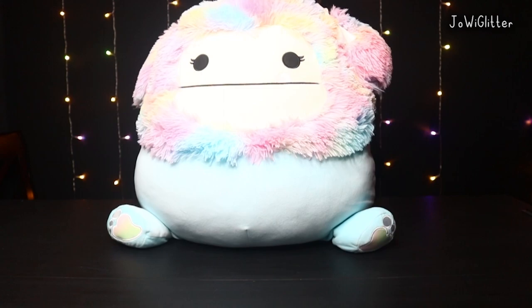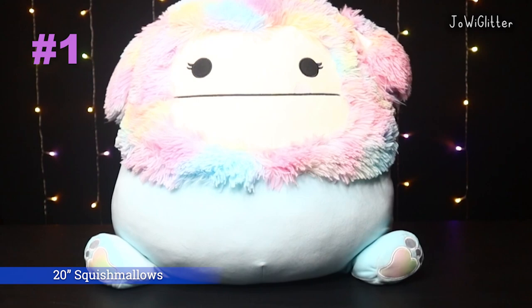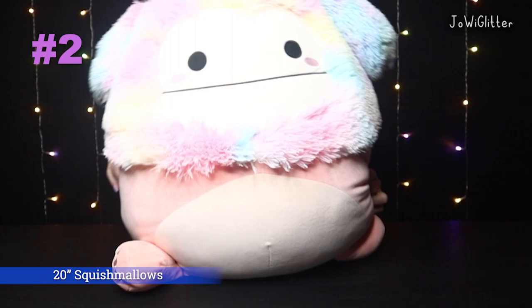Let's start off with my favorite Squishmallow, Zozo the Bigfoot. She was my first Squishmallow, and she's my favorite Squishmallow. And I love her so much. My next 20-inch is Diane the Bigfoot. She's so cute. I just love her.